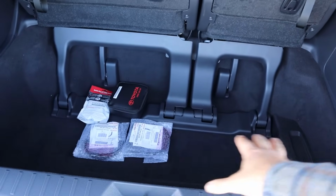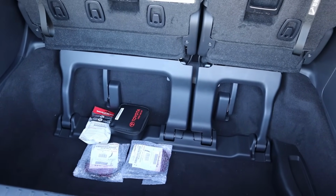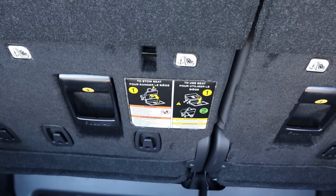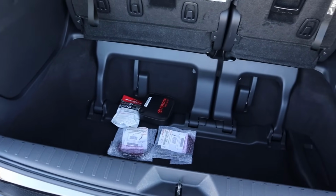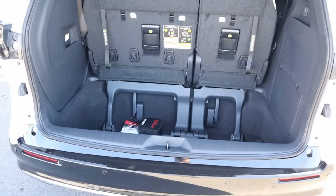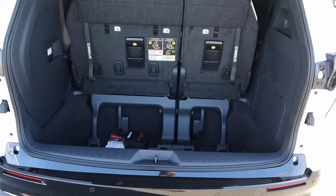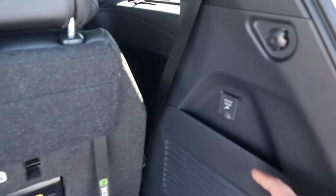So the loading floor here at the bottom is a little bit on the low side of things, but there is a fix for that. So you notice that we've got this cool little graph here. This has seating that's similar to Chrysler's Stow and Go seating, where you fold this down and fold it flat across, so then you'll have basically a flat loading floor from here to over where the third row is currently. So definitely a nice bit of practicality built in with it.